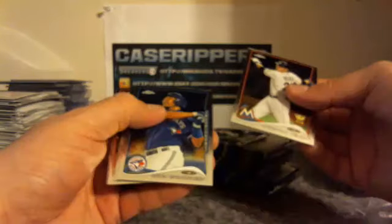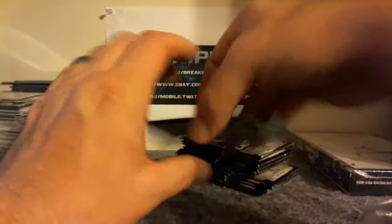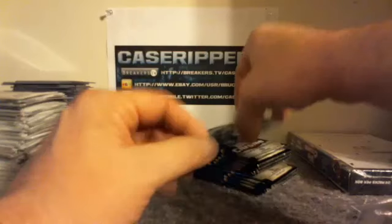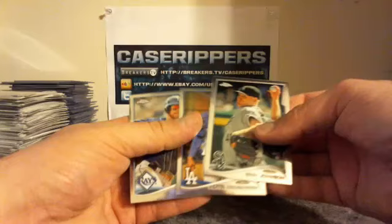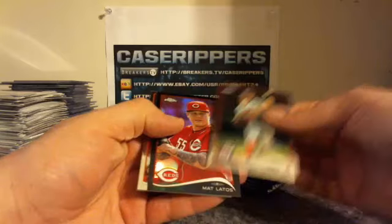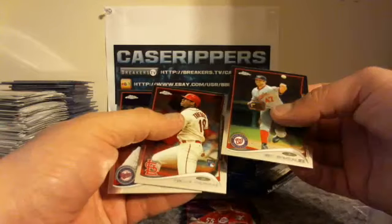Walters. Bethancourt, X-Fractor for the Braves. Eric Johnson. Brian McCann, refractor. Era Borena. Z would tell me how to spell that, but, you know. He doesn't know how to pronounce that one. Latos. 26/150. Tavares.